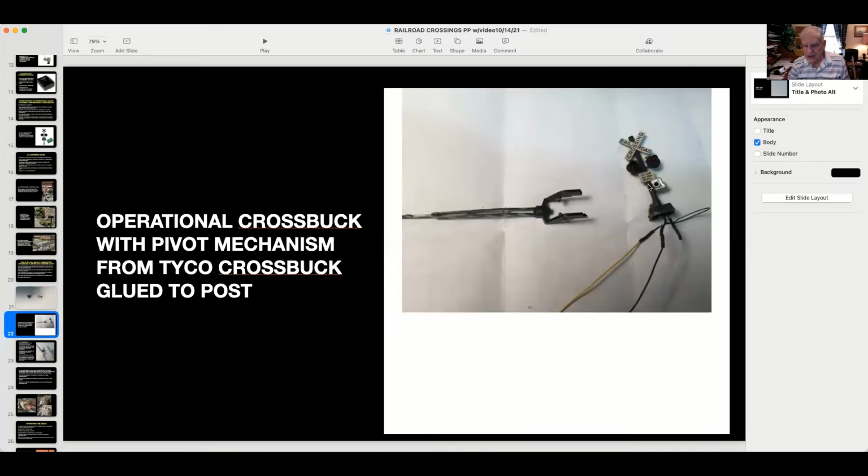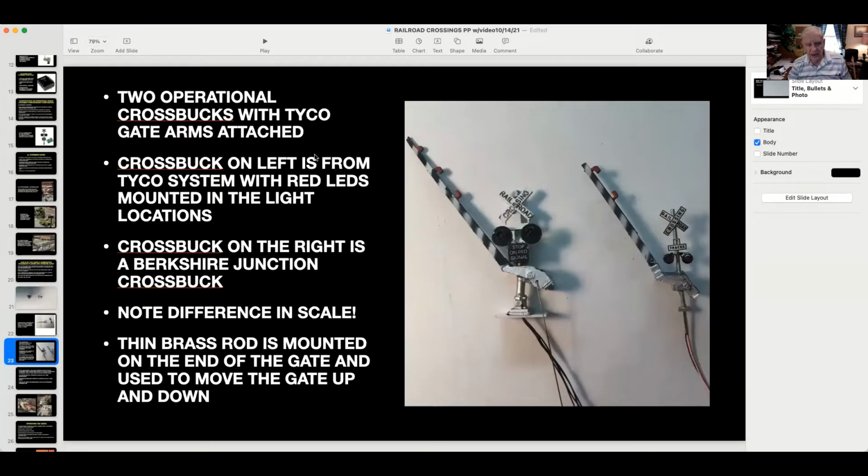And then as you can see, here's a crossbuck, and I've glued that pivot mechanism onto the side of it. And then here is a gate arm from a Bachmann. And so here's two operational crossbucks with the Tyco gate arms attached. Now the crossbuck on the left is from a Tyco system, and what I did is I was fooling around and I drilled out and put some red LEDs in there.